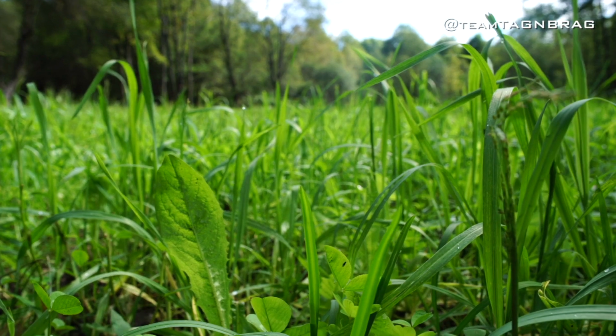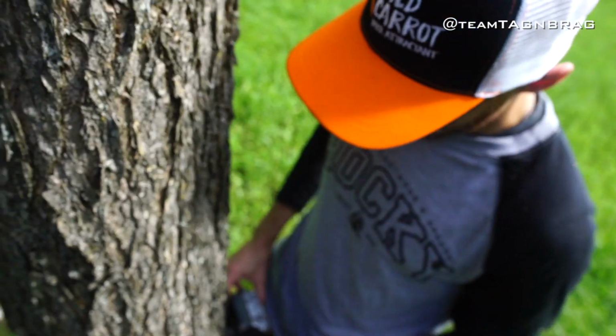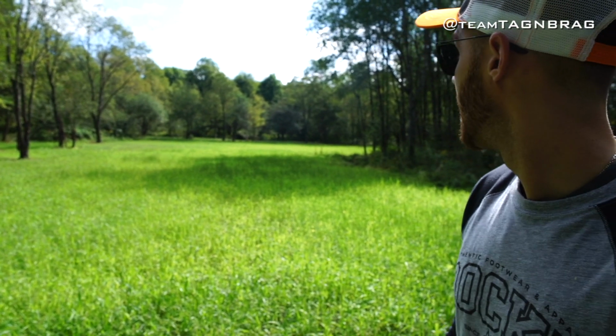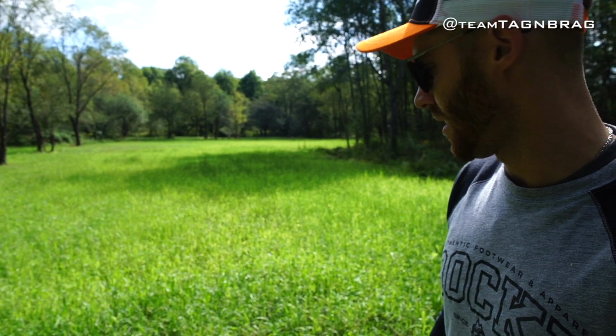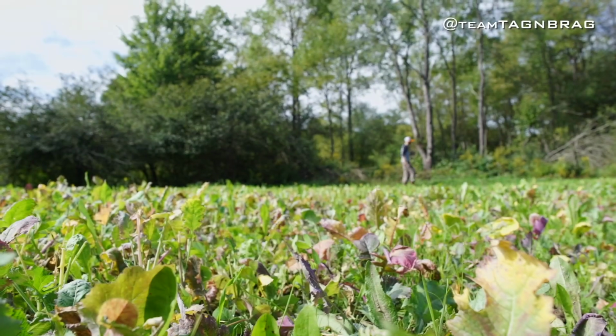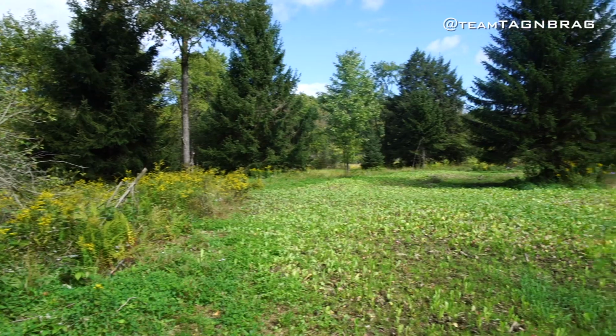Actually the winter wheat and the ryegrass in here just covers all the clover and all the chicory and stuff so well that it allows it to grow. And there's just so much variety in here for the deer to browse. I'm anxious to see what's going on in here. I like it. This plot's looking really, really good.